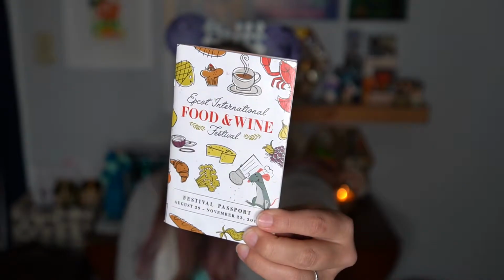Also got, of course, my Food and Wine Festival passports, which you can see there. And I actually go through and put the stickers on. We didn't have a pen in our room, which was weird. Usually, you know, there's a little pad and a pen, but there wasn't. So I haven't marked what we actually ordered yet, but I'll remember. So I need to go through and mark what we ordered and maybe put a rating on there.